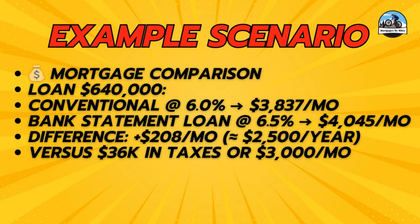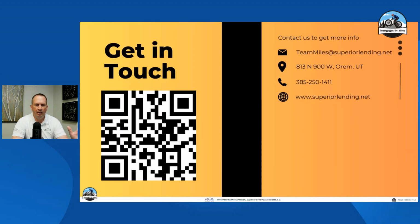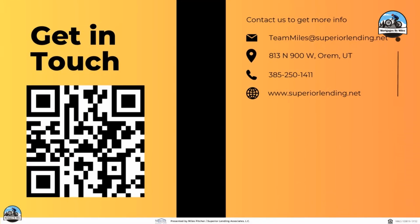So sometimes it makes sense to do the bank statement loan and pay less in the income tax area. And really, if you look at it, that rate is not bad at all. That payment is not bad at all. So if you know some self-employed people who are writing off a ton of stuff, I'd love to chat with them and show them what options are available with a bank statement loan.